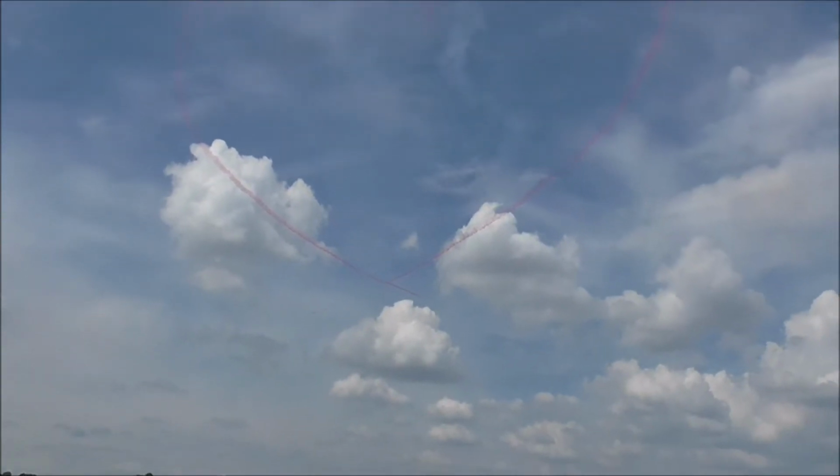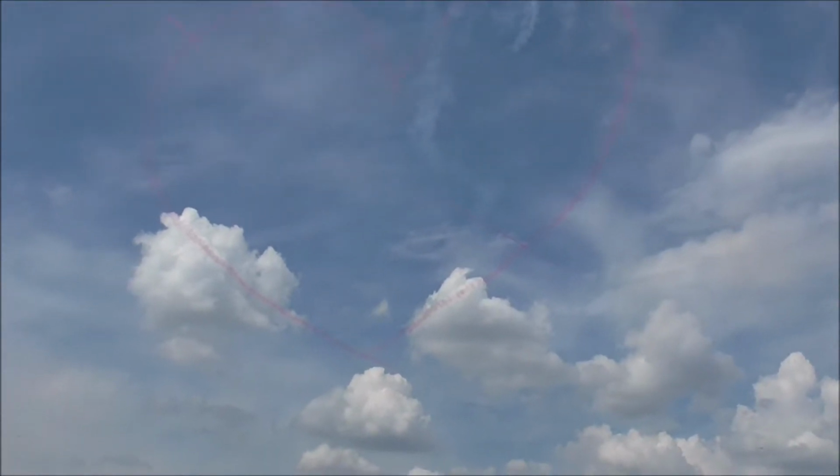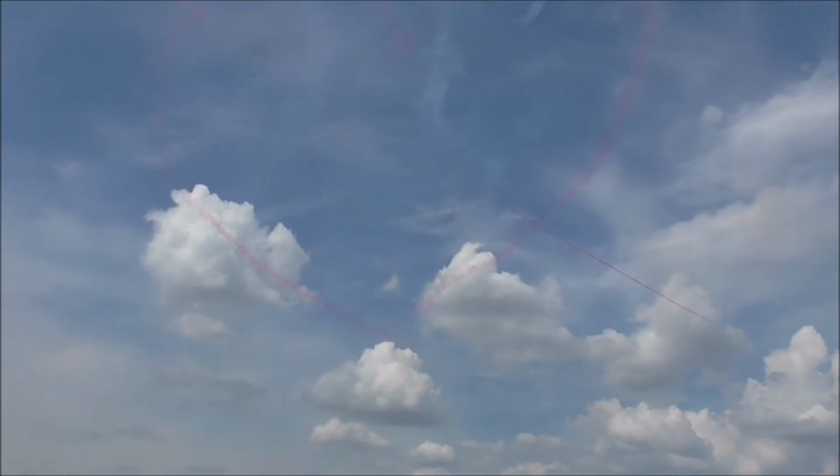He's a former Hawk flying instructor, Hawk display pilot, and Harrier pilot. He's drawing a spear, ladies and gentlemen. The synchro pair and Red 8 with their heart and spear. And the pilots and officers of the team would like to dedicate this to our own.